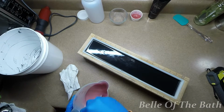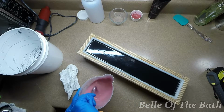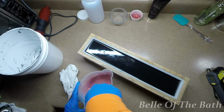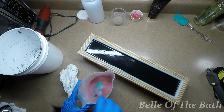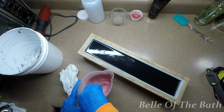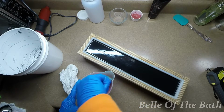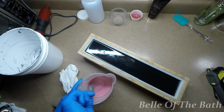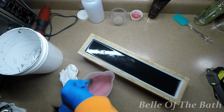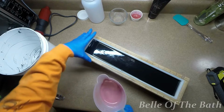The last one I made, I actually put the fragrance in with the pink. And let me tell you, it was a mistake because it completely turned white, just like the original colored soap batter. It completely removed any and all color I had added because of the fragrance discoloration. So that was shocking, to say the least. And I was like, oh no, but it was my personal soap, so I wasn't worried about the aesthetics of it. It smelled delicious, and that's all I cared about at the time. So, all right, let's pour our pink in.